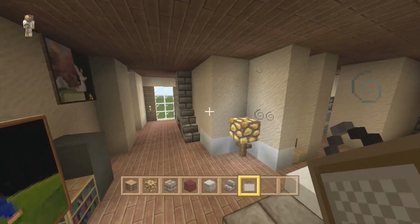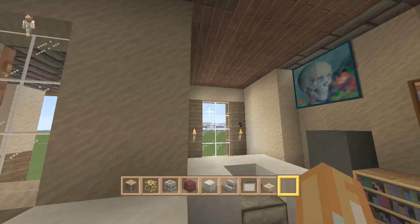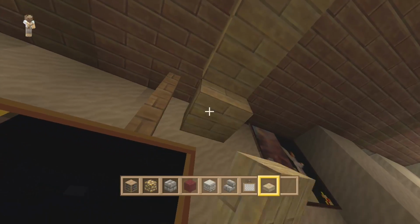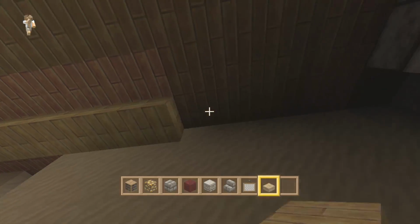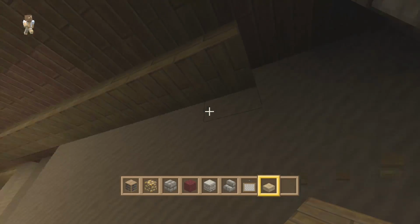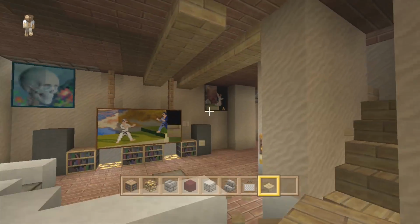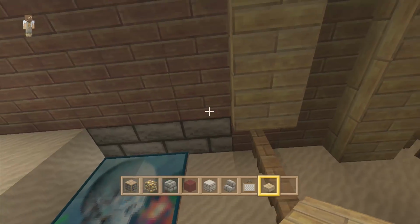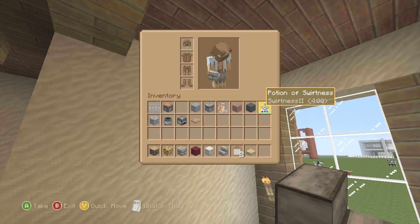Let's see. Oh yeah, the thing I wanted to do is using maybe birchwood slabs. Add a little bit more decoration to the roof by doing something like this. And what this does is it just gives it a little bit more look, if you go all the way around the house doing this. We could just stop it in the living room, which might be the best idea. Having it go all the way through the house might get really annoying. So we'll stop it here. And just keep going with this. When you get to something that stops it, you can just stop it. You don't have to worry about interacting with it.